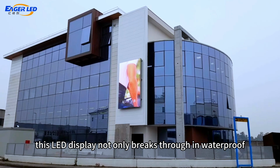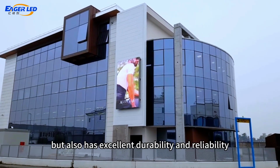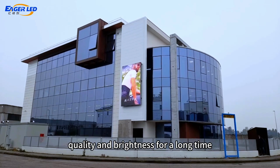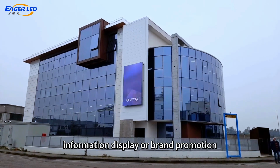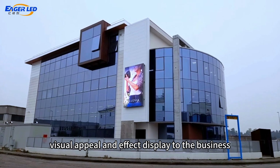This LED display not only breaks through in waterproof performance, but also has excellent durability and reliability, which can operate stably in various weather conditions and maintain excellent picture quality and brightness for a long time. Whether used for advertising, information display, or brand promotion, it can bring significant visual appeal and effect display to the business environment.